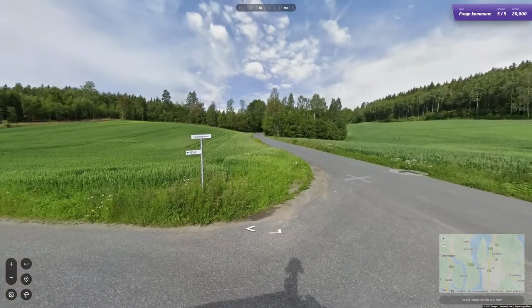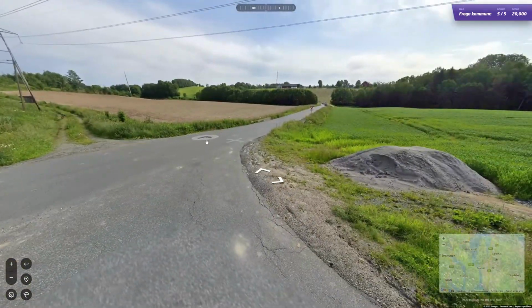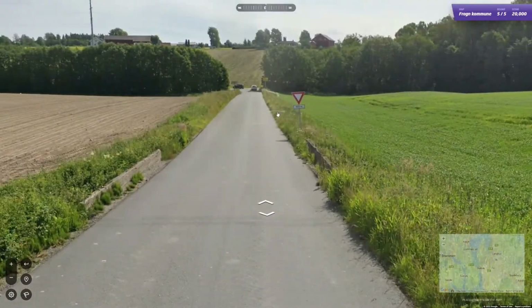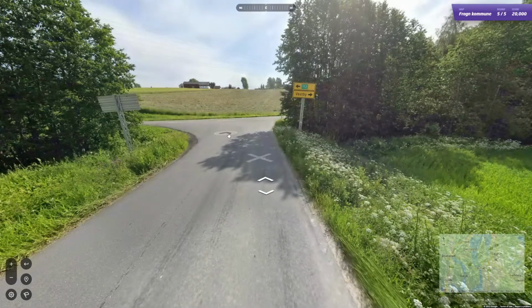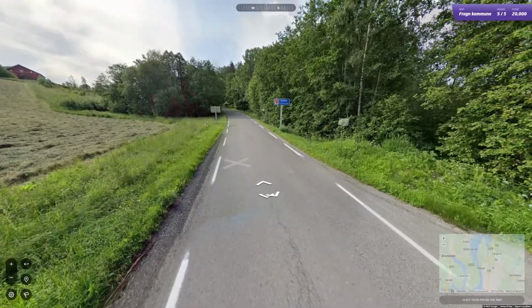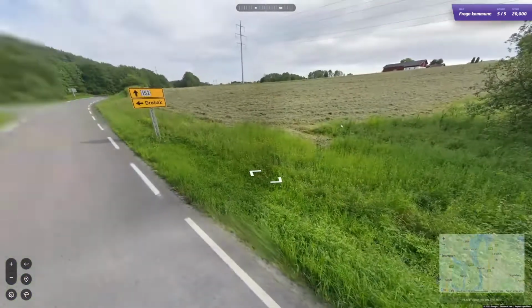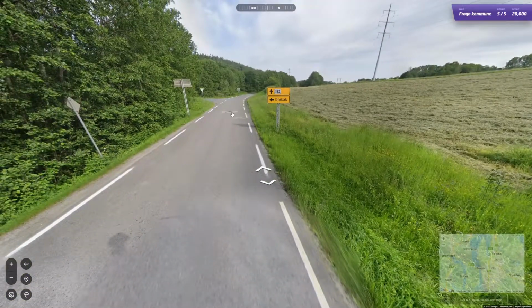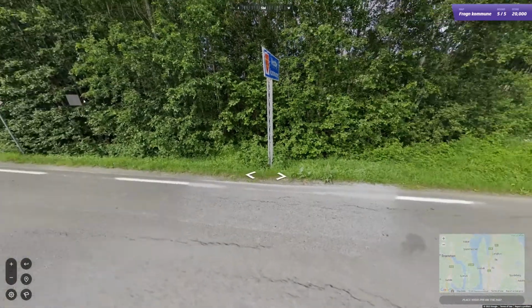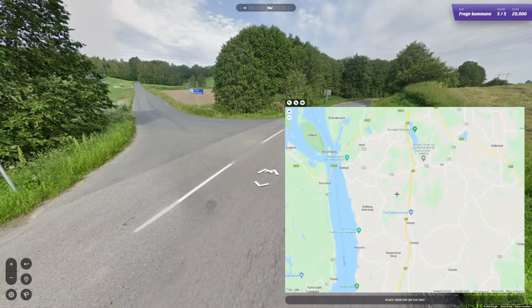Let's see, so here's the Solberg Road, Niva. And that is commercial development park. Let's see, here's the crossroads. There we are. Okay. So we can get to Vestby onto the 152. And there's the border to Vestby. Let's see, Vestby, Frogn, and. So which commune are we coming into? That is Vestby. And that is Frogn. And this needs to be Ås, doesn't it?